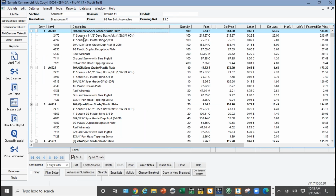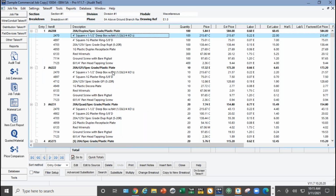So for whatever reason, let's say I want to change the labor unit on this box for this entry only. Now in the Plus version, you can't do that. If you change the labor hours on this, or you change it from column 2 to column 3 on the labor, it will do it throughout the job.